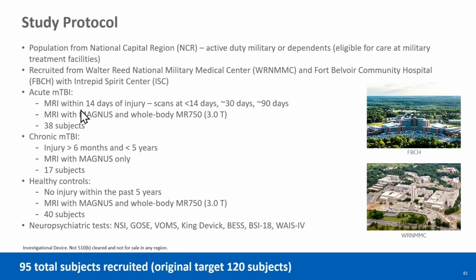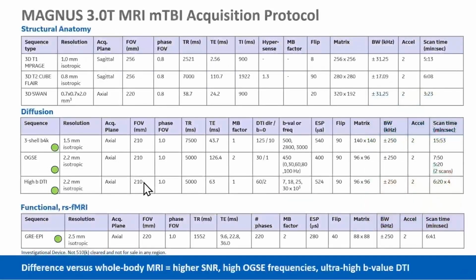One of the inclusion criteria was we had to be able to get them inside the Magna scanner within 2 weeks, and then we imaged them longitudinally also at 30 days and 90 days, and did both Magnus and conventional scanning. Our second cohort was chronic mild TBIs, defined as over 6 months and less than 5 years. And our third, we also recruited healthy control. So we ended up with a total of 95 subjects recruited, all with Magna scans and neuropsychiatric testing.